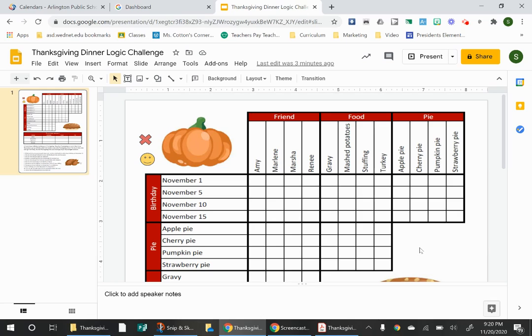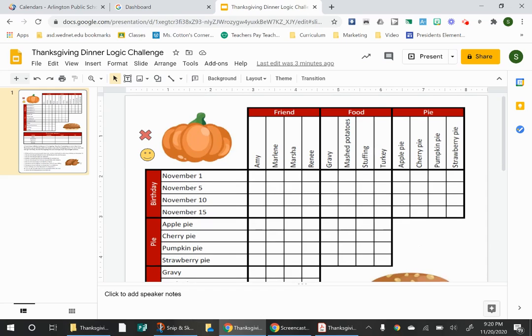So this particular challenge has quite a few layers to it, but it already has a table drawn for us, which really, really helps. If you encounter a logic problem that does not have a table drawn, the first step would be to draw a table. You can see that there are some different parts to our table.